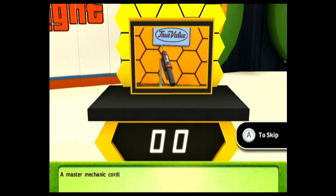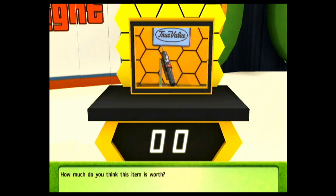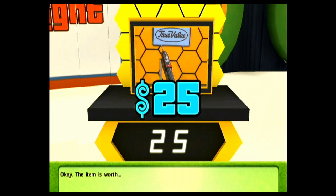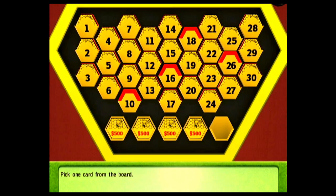A Master Mechanic cordless rechargeable screwdriver to give fastening projects a turn for the better from True Value Hardware Stores. How much do you think this item is worth? Okay, the item is worth... for a difference of... Great, you won a card. Pick it up from the board. Pick one card from the board.